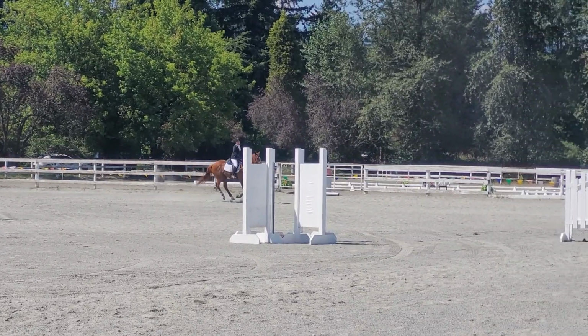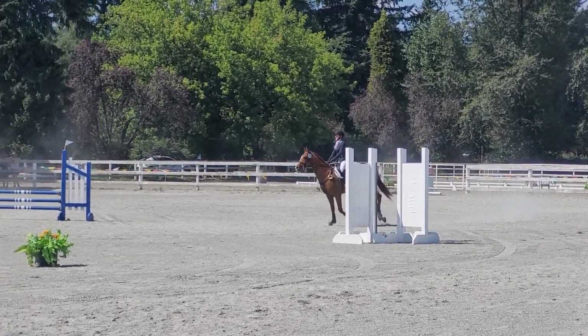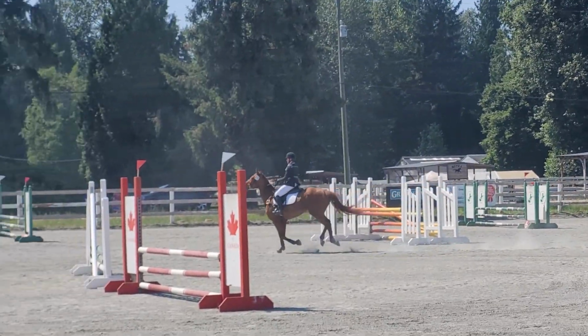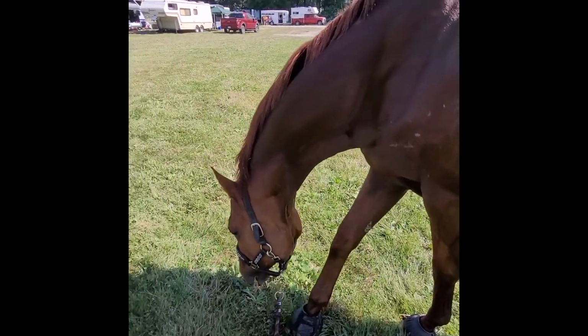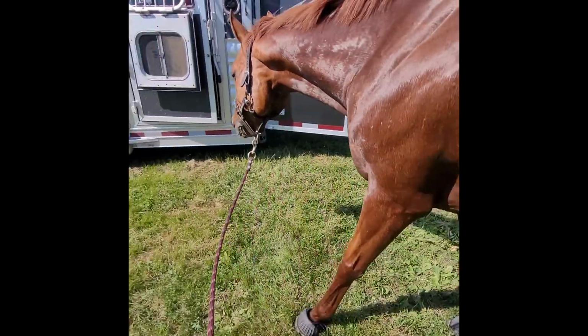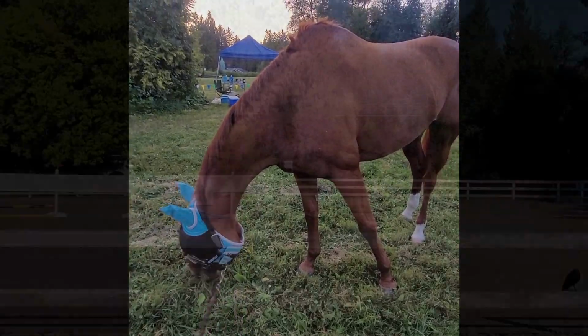And then we're coming to our last little line here with the Canada flag. Look at how good she looks. 1, 2, 3, 4, 5, and flies over it, and we were clear within the time, and I was so happy with her. I believe we were 19th after dressage because we didn't have a great percentage.